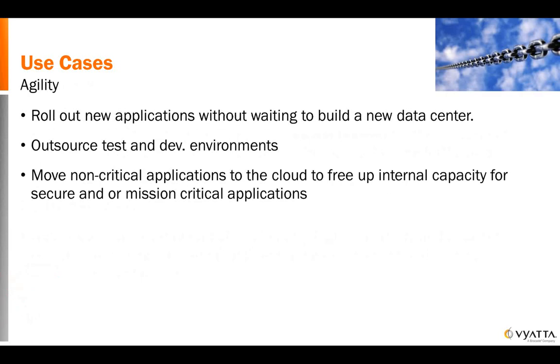And finally, and maybe the most important use case, is simply one of agility. You don't need to build a new data center every time you need to roll out a new application. It allows you to outsource test and dev environments, again, without investing in a great deal of capital infrastructure. And it allows you to move non-critical applications to the cloud, to free up internal capacity for highly secure or mission-critical applications. There are still many companies that are leery of moving highly secure mission-critical apps into the cloud.